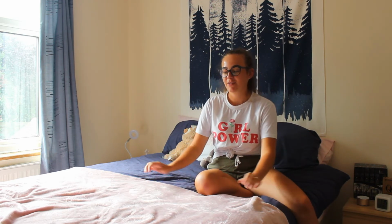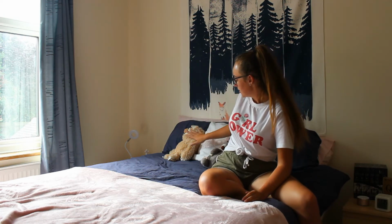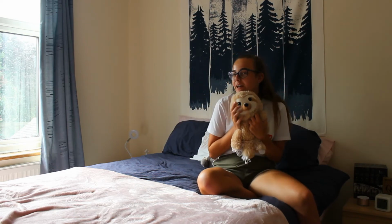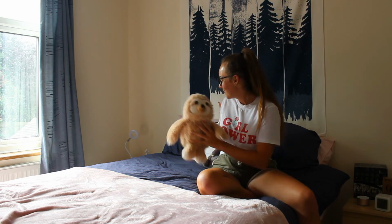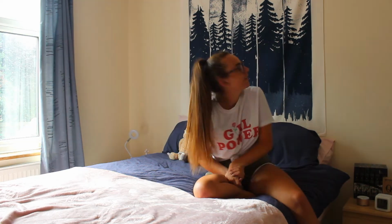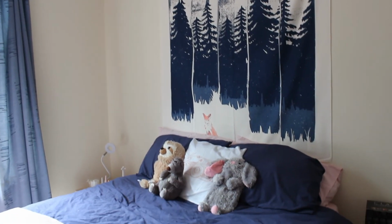So I guess the last thing I have to show you is my bed. I've got this lovely pink throw on it. I've got my cushions and my stuffy toys because they're so cute and I honestly love them so much. And then as you can see behind me, I've got this tapestry. It truly is one of my favourite things. I feel like it really makes it a lot more cozy and a bit more me than just having a plain wall.